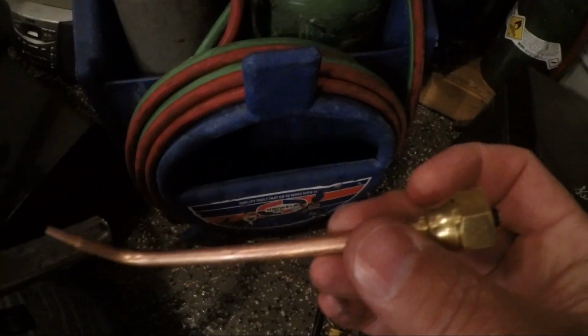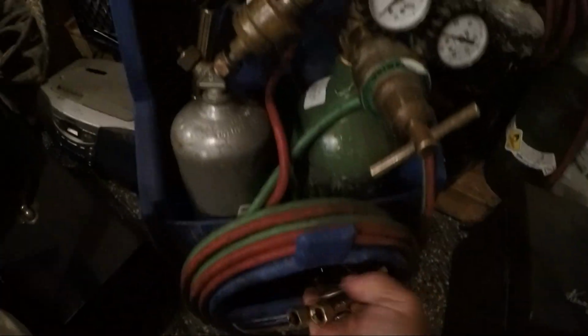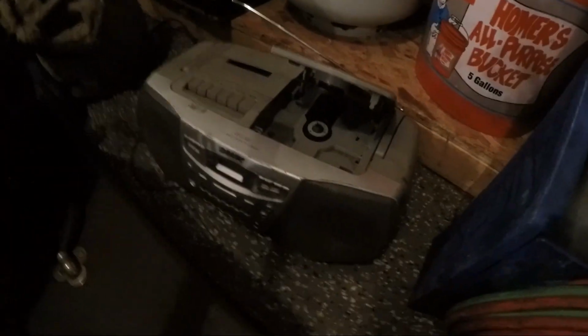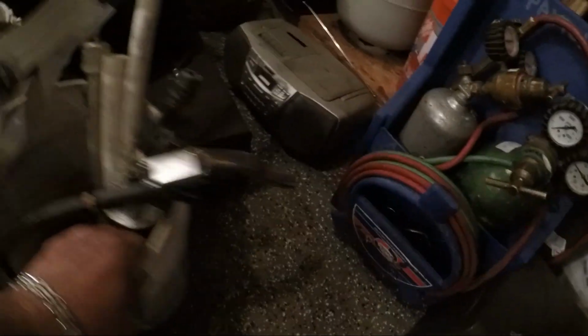Oxyacetylene rig. Let's see, that's pretty standard, but alright, that's a welding tip, some sand claw, that's that. Standard Uniweld oxyacetylene rig. Alright, there's my yard sale radio right there. I don't think I have any CDs to play in that. So then, move that back, face shield for grinding.